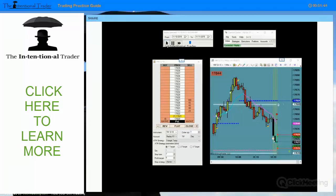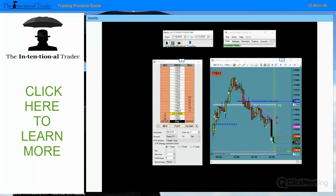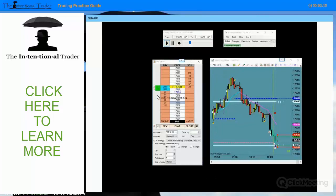And you simply hit the play button. And you'll notice it looks like real-time trading. Now, you know what's going to happen. But the more times you do it, the more times you practice it, the faster and better you become at executing. The less you have to think about what you're doing. It opens, and I place my order. All right, and that was a limit order.